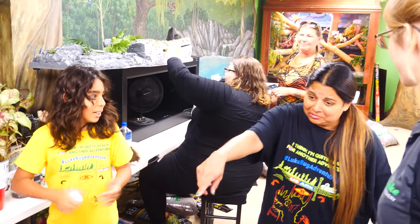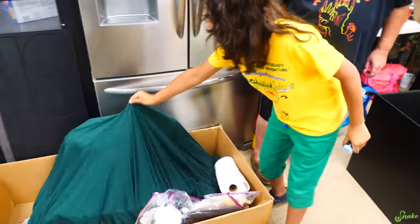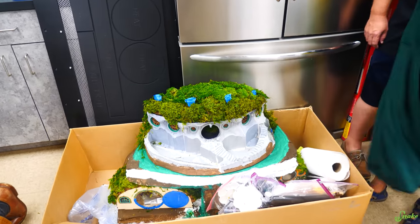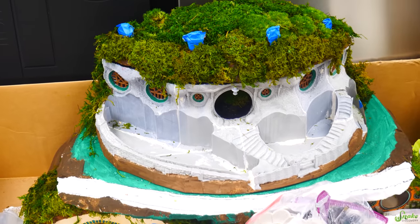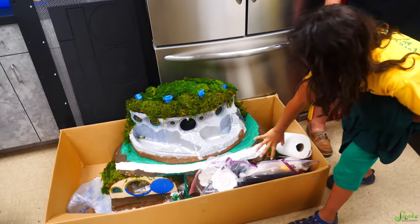No. Okay. Do you want to go unveil? Yeah, let's see what your personal item is. Oh my gosh. That is amazing. That is epic. Is that from The Hobbit? This is Bilbo's house. These are other assorted hobbits' houses.